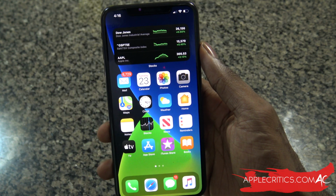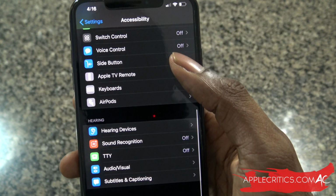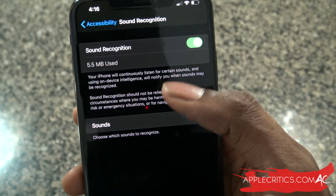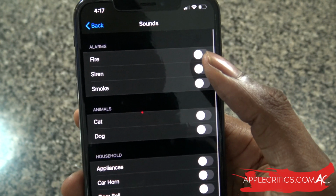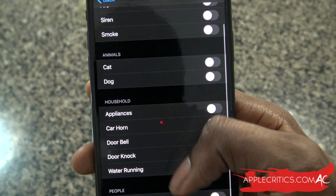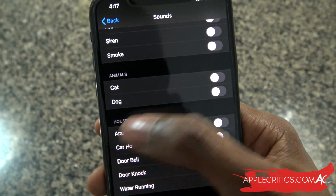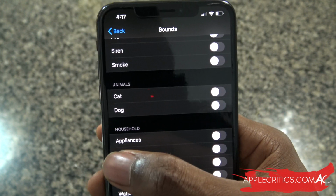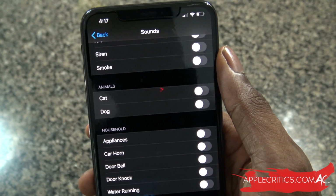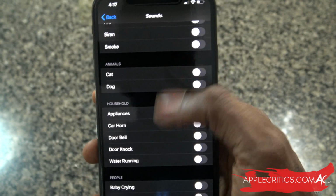Now there's a new setting in accessibility. Once we're in accessibility, we just scroll all the way down until we see sound recognition. It allows you to recognize certain sounds, so it'll recognize whether there are certain alarms, whether there's an animal, and then household sounds. Let's say if there is a doorbell or door knock, it will tell you. So all you have to do is turn it on, and then your iPhone will notify you. This is very, very useful for certain people, and I'm glad that Apple went out of their way to actually address sound recognition for all these different sounds.